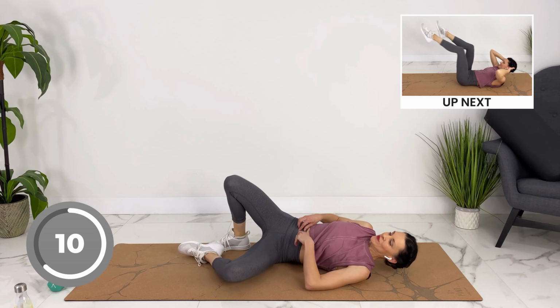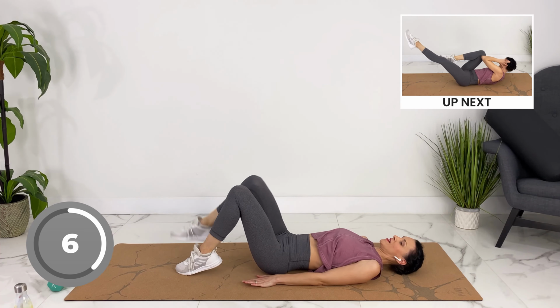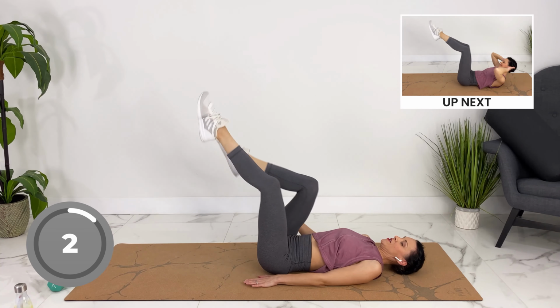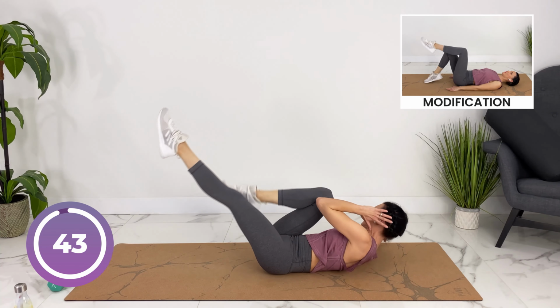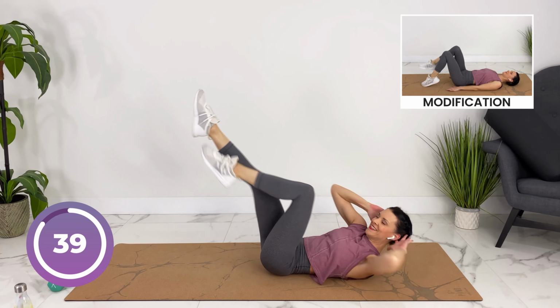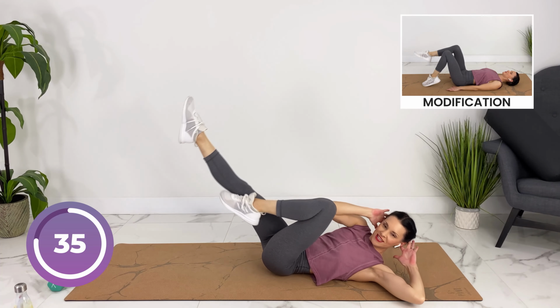If you have diastasis recti or newly postpartum, you've got your toe taps here. If you can do a little bit more advanced, you can alternate extending. For the most advanced, you can do a bicycle here. Wherever you are, making sure your core is safe, you can take a video of your core if you need to.